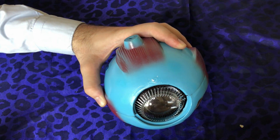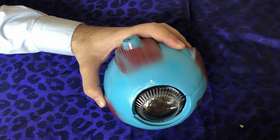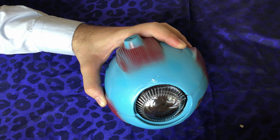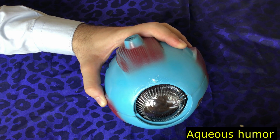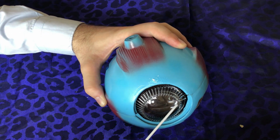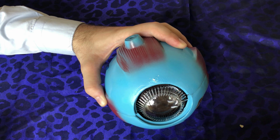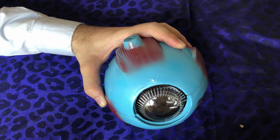When we remove the iris, we have the posterior chamber. The anterior chamber and the posterior chamber are filled with the fluid, and this fluid is called the aqueous humor. It's very important for nutrition and also to take all the waste product. Within the posterior chamber we have the lens. The lens is very important for refraction and also for accommodation. It's going to be transparent.